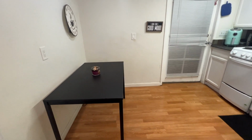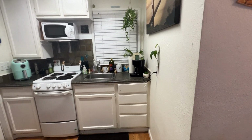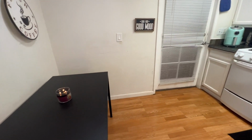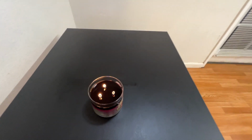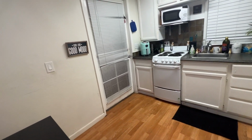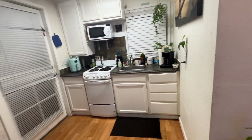All right, guys, the kitchen is clean. It looks so much better. I am so excited. And the candle is smelling so good. I love this candle so much. So tomorrow when I come home from work, I'll have a nice clean kitchen to make burgers for my nephew. I'm excited.